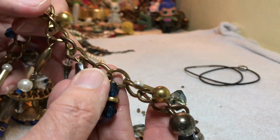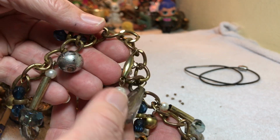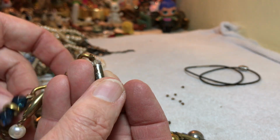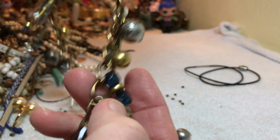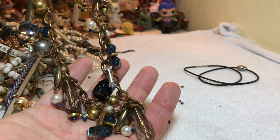This is an amazing piece. It's just so interesting. Now some of the plating is, I don't know if that's tarnished, but it's got a nice antique look on it. So I think it's supposed to be like that. Some of it is glass. Very, very long. It's going to be $8.